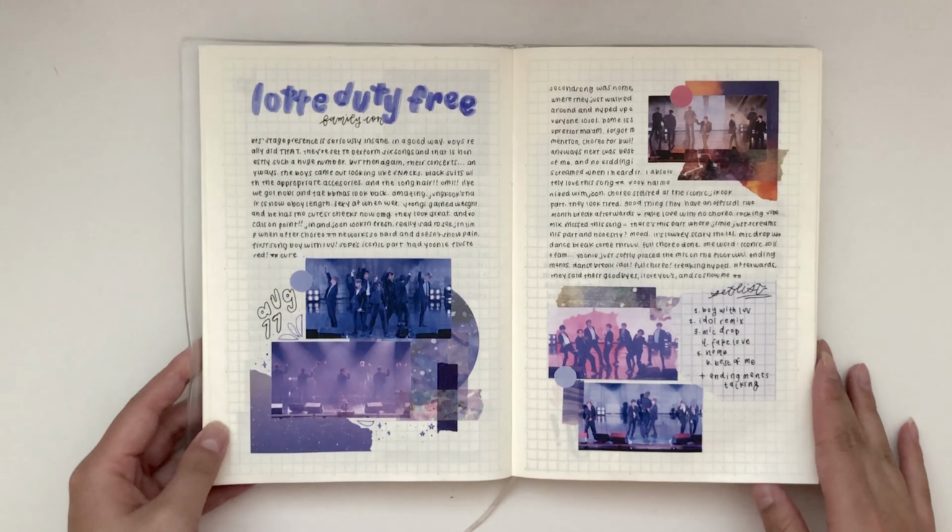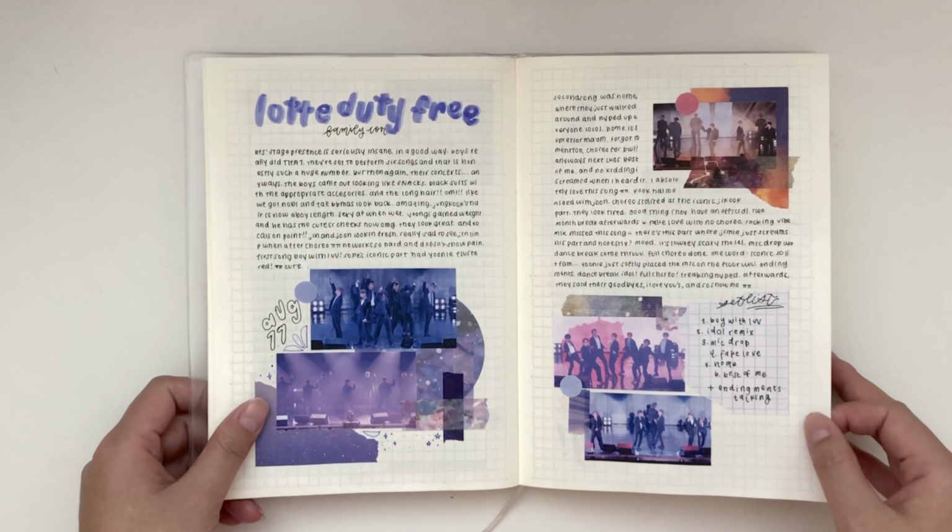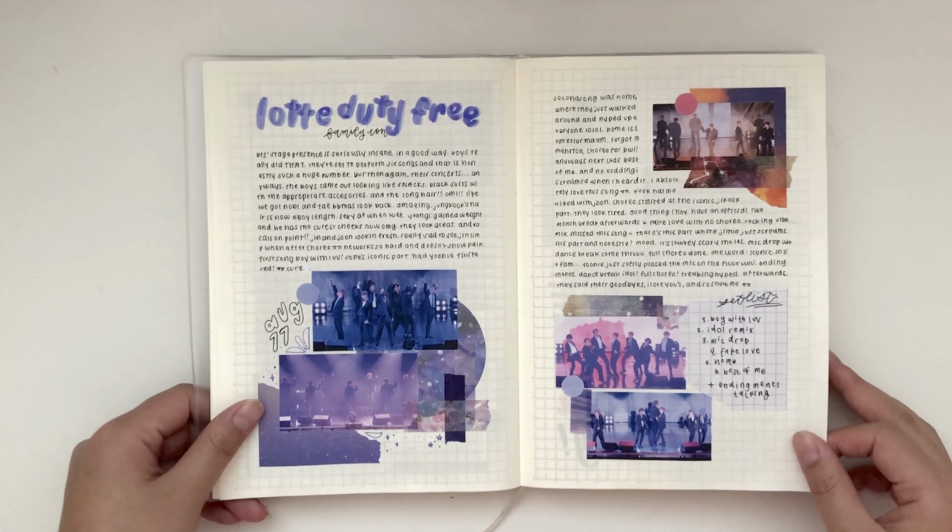Another one of my all-time favorite spreads. I just love how all the colors blend together, and like the decoration is really nice too.